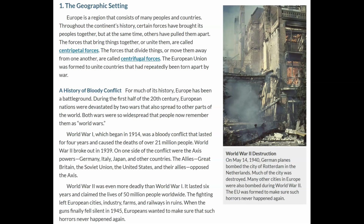World War II was even more deadly than World War I. It lasted 6 years and claimed the lives of 50 million people worldwide. The fighting left European cities, industry, farms, and railways in ruins. When the guns finally fell silent in 1945, Europeans wanted to make sure that such horrors never happened again.